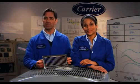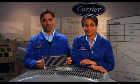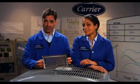But with Green Speed Intelligence, Carrier can muster toasty temps with mind-blowing efficiency, even when outside the mercury has plummeted. The secret is variable speed science. By allowing the compressor to run faster at freezing temperatures, the 3-ton heat pump's ability to heat is up to 86% greater than the competition when the outdoor temperature is 17 degrees Fahrenheit.